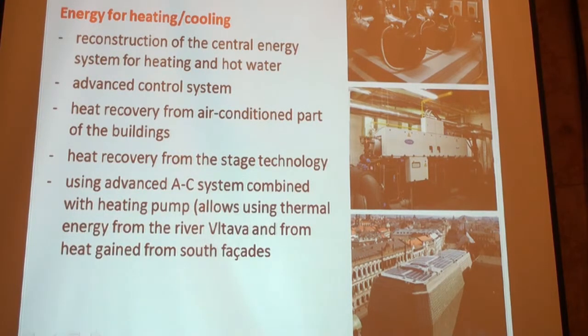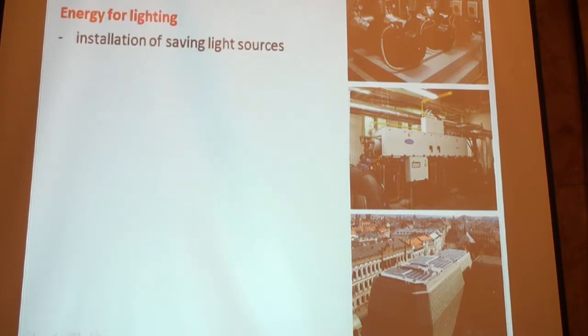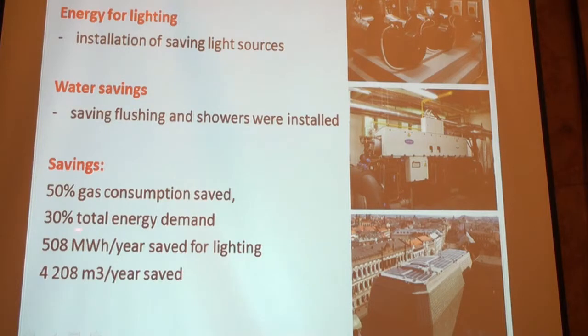Using an advanced air conditioning system combined with a thermal heat pump. It allows using thermal energy from the river Vltava and from heat gained from south facades. And which is quite interesting, a small PV plant was also installed here on the roof of the new building. Energy for lighting: energy-saving light sources were installed. Water savings: water-saving flushing and showers were installed.